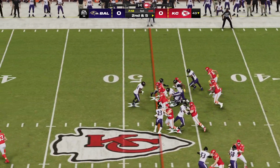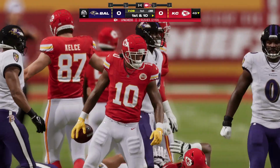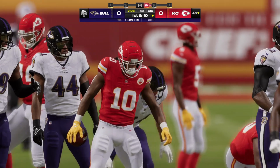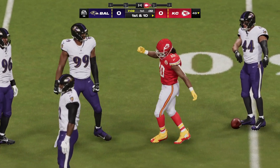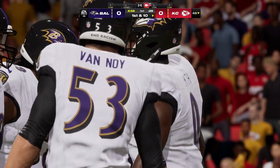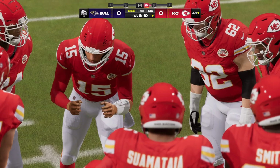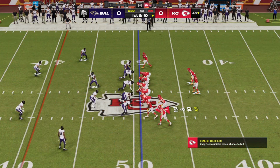Pacheco gets it up the gut. And he'll be brought down just shy of midfield at the 49-yard line. 7 yards there and a first down. And that's a nice pickup of a first down on that 2nd down run. And at that yardage gained, they can run that play on any down. 2 first downs have them up near midfield now on 1st and 10.